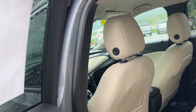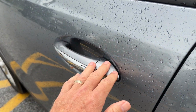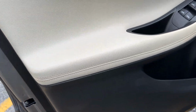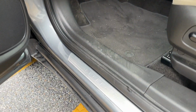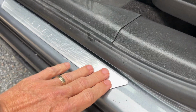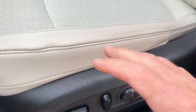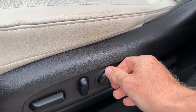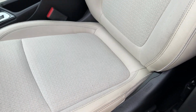I like to look closely at the driver's entry point. That gets the most amount of traffic of any place on a vehicle. I like to look at the door handle, the driver's armrest, these driver door controls. I like to look at the sill plate. You see this beautifully embossed Buick sill plate. There's the driver's carpet. And then this part of the upholstery takes the most amount of wear and tear of any place on a vehicle. Driver controls. But you see this all looks pristine and really in nice shape.